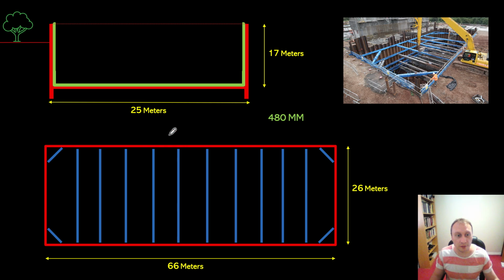Obviously, with the width of this excavation being 25 meters, you're going to have props at fairly regular intervals, maybe 5 to 6 meters, maybe less than that. These props might need to be permanent because you're going to have insulation that runs along the edges here and along the top as well. That insulation is going to be very thick. I think at the minimum it would be 480, it might even be 600 millimeters.